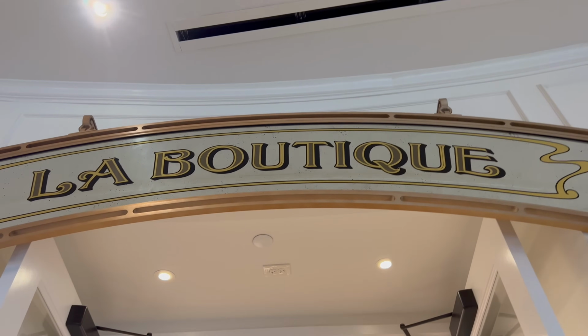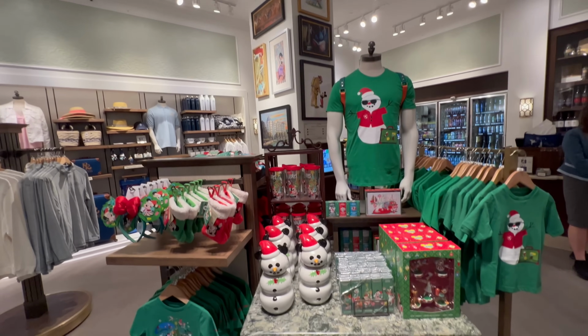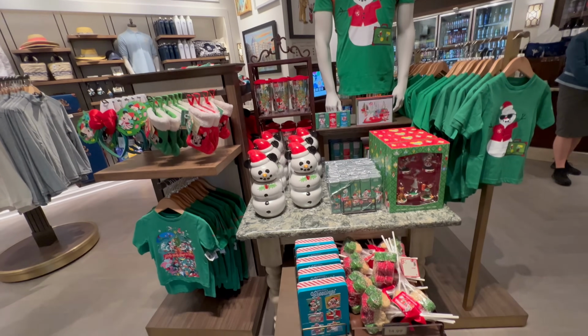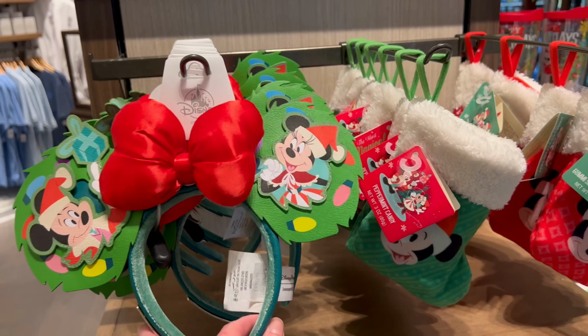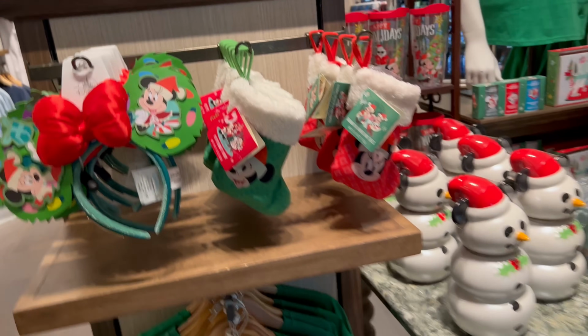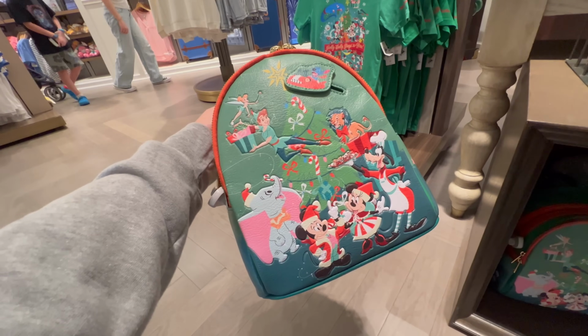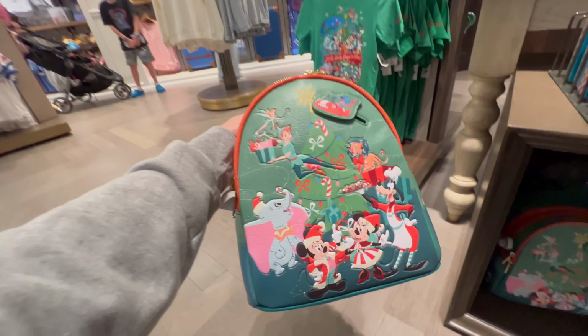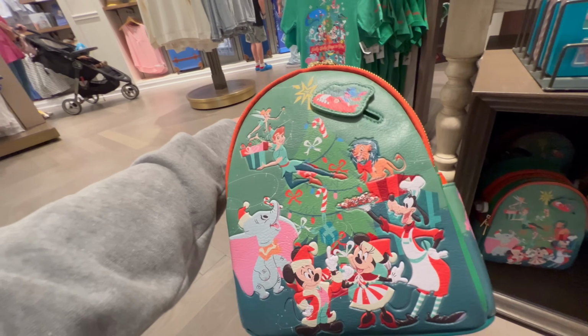Right in the lobby here, I am seeing La Boutique, and I think I see some first holiday gear. I guess these are the new ears for the season. I can't believe they're already out. You guys, I'm not ready for all the Christmas, but apparently they are here right at the Riviera. And I said I was gonna stop looking at Christmas items, but look at this loungefly. That is so cool, all the different characters.